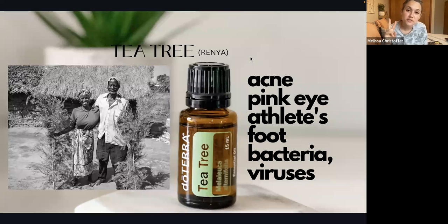But another one that I want you to try is called air freshener. And this has 2 drops of Purify, 2 drops of lemon, 2 drops of grapefruit, and then 1 drop of tea tree. So that's going to smell really citrusy, but also really clean. That tea tree gives it that really clean, sanitized type smell. So, all right, that is tea tree. What do you think? Does that make you want to go use some tea tree?